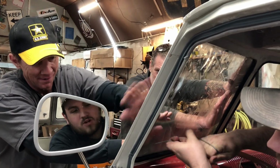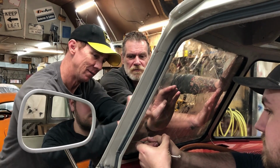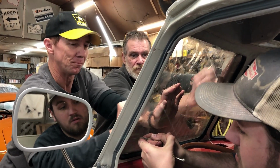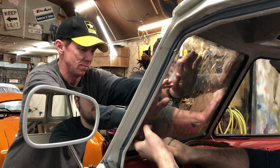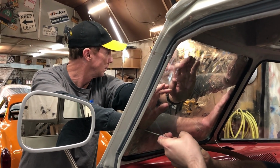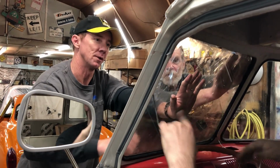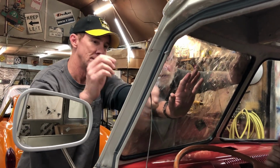And the first one we tried to install on this window was a 10-year-old seal that was new in the box, and it's shredded. As soon as they tried to get it all the way in, it just shredded. You're not trying to push too hard. I'm just holding. That's all we do. There we go. That's what I like to see when it goes easy like that.